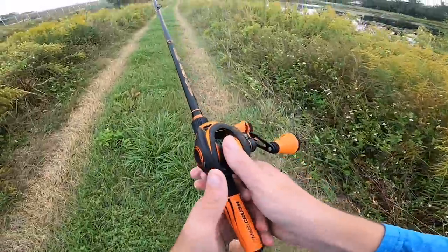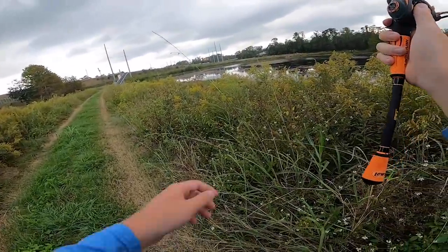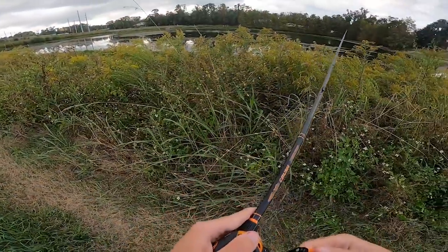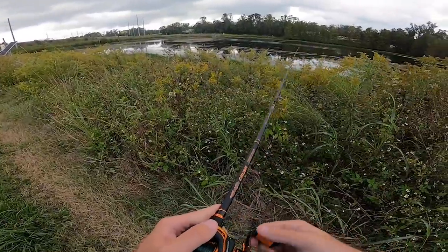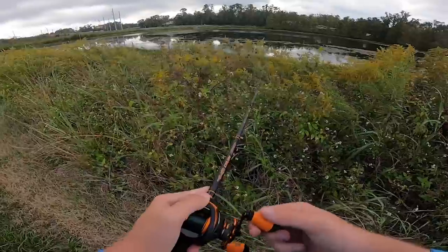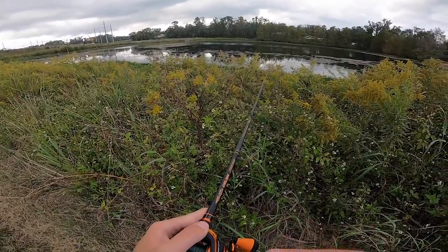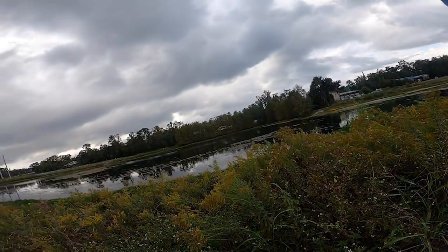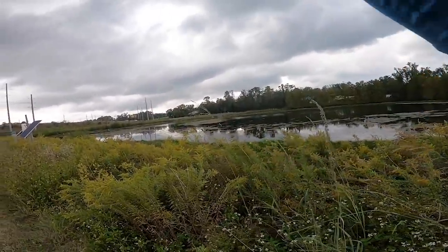Oh, that was a wake. Oh, oh my gosh. You have a bite? Oh, dude. Oh, it's a big one too. It's a nice one. I don't think it's as big as yours, dude, but it's a good one. Oh, the candy corn. All right, I got him up on land.